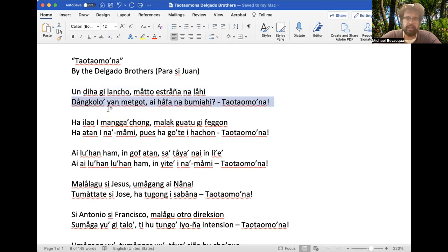Where is he going? Biahi is time, a time instance, but it can also be used for travel, a trip. So bumiahi, right? Hailaw imangatsong malagwatu gifegon. He's looking for his friends. He went malagwatu gifegon. He went over there to the stove. Haata ni nat mommy pasagoti I hatson Tautomotna. He looked at our food, and then he held on to the torch.